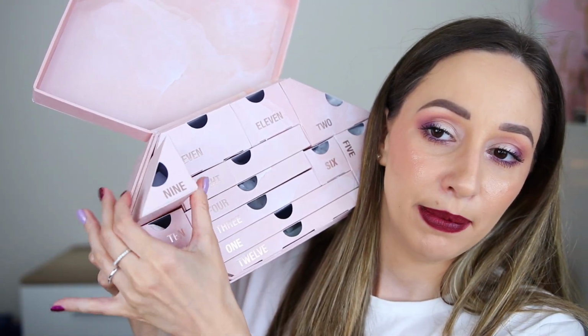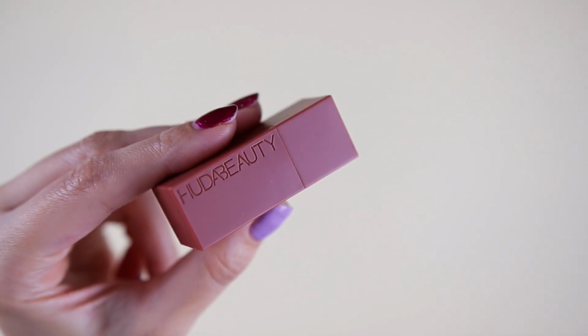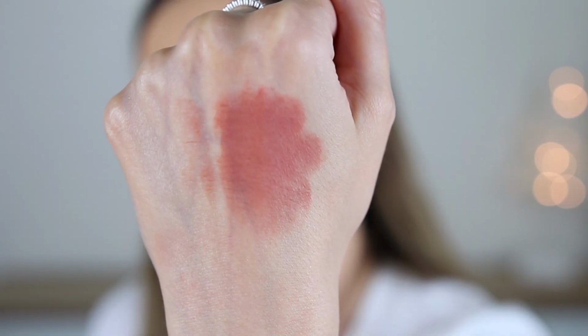Here we have day number 9. I think it is a lipstick. Done! This one is the matte lipstick in the shade Interview. I think this is a mini. Yeah, it is definitely a mini because I have another shade, the full size of it. It's very, very creamy. And this one can look amazing with the eyeshadow palette of the advent calendar. Very nice shade. You can use it basically every day.